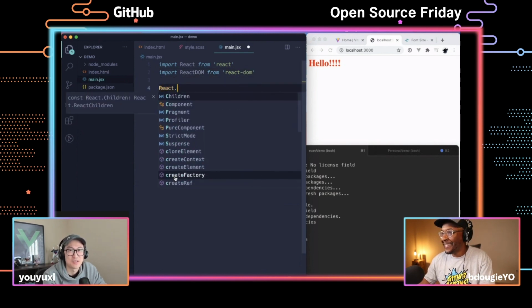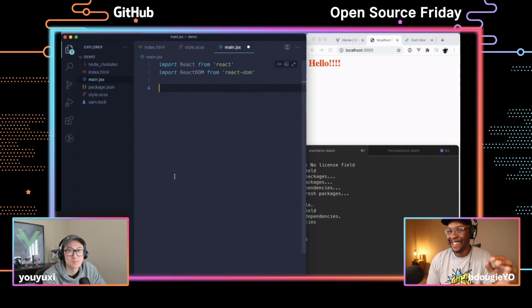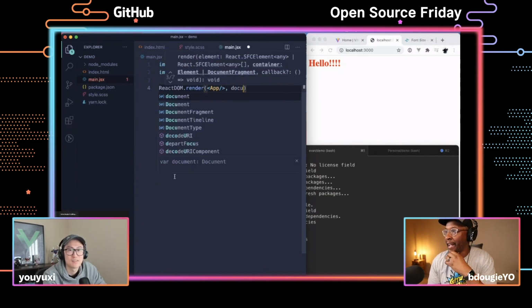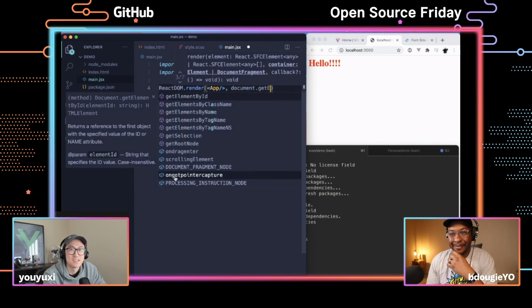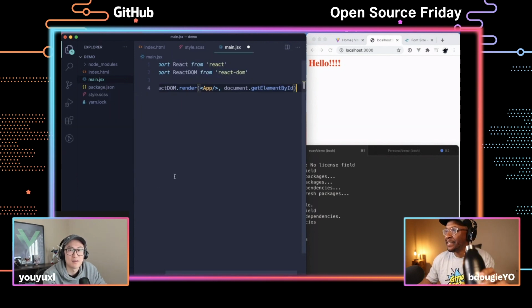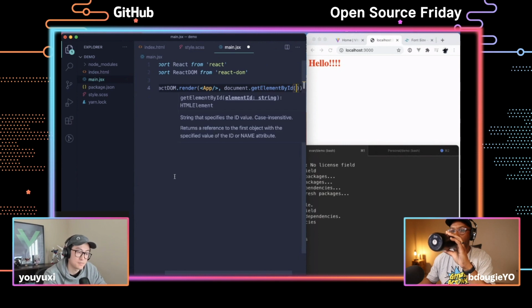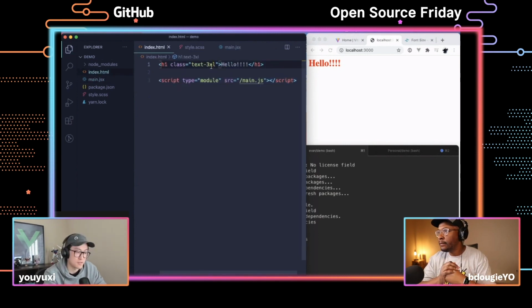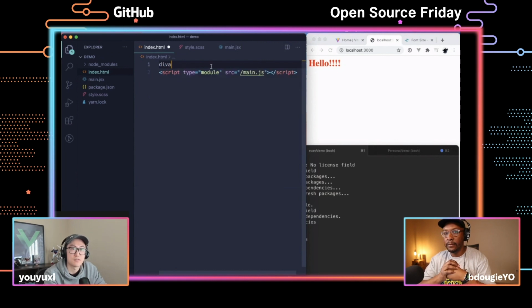So forgive me because I'm actually ReactDOM.render. We all came to watch Evan You write React. Yeah, getElementById app maybe. So that means we need to have something here. So I'm going to say div app.